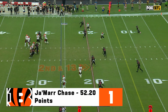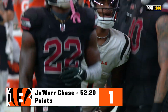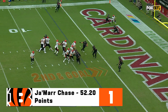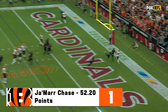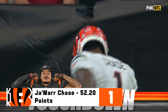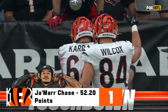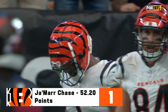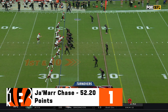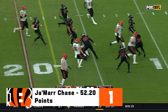2nd and 13 at the 26. Burrow to the air, finds Ja'Marr Chase, and Chase has the first down, and he's tied the Bengals record. Up top. Off the play fake. Burrow, flush to the right, looking for the back of the end zone. It's Chase again. His 3rd touchdown catch of the day, and he sets a new Cincinnati single game record with his 14th catch, giving the Bengals a 30-20 lead. That's exactly what they needed. 1st and 10 at the 28 is Ja'Marr Chase with blockers in front, and Chase stretching that record.